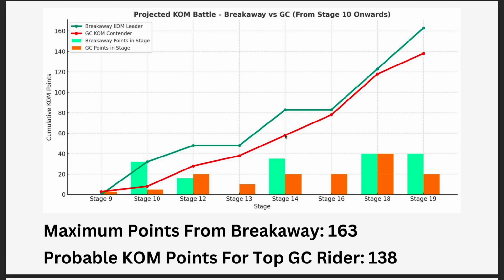Then stage 14 is crucial to build an advantage. Stage 16 is a mountaintop finish up to Mont Ventoux. I think that goes to the GC as well. And then on stage 18 you try to defend on the first 2 climbs, and on stage 19 you go in an early break and secure the KOM jersey. Of course, I think no one will take the potentially maximum amount of points, but somewhere around 150, as I said in the beginning, should be enough to win the KOM jersey, maybe even as low as 140, but still that can be tricky.